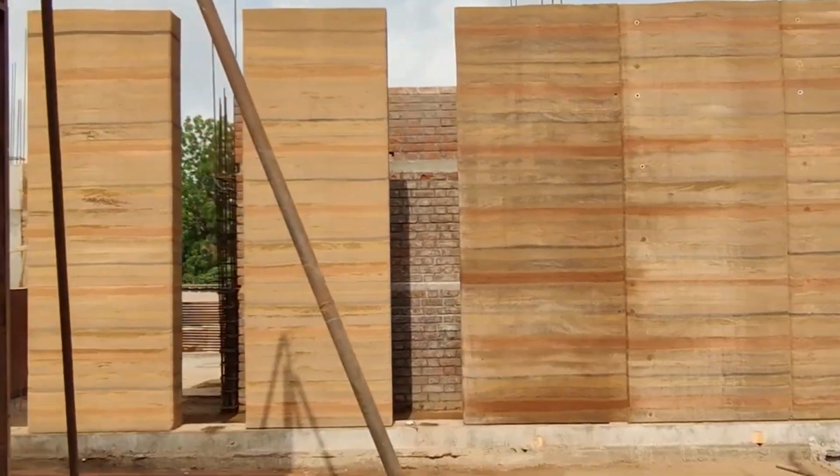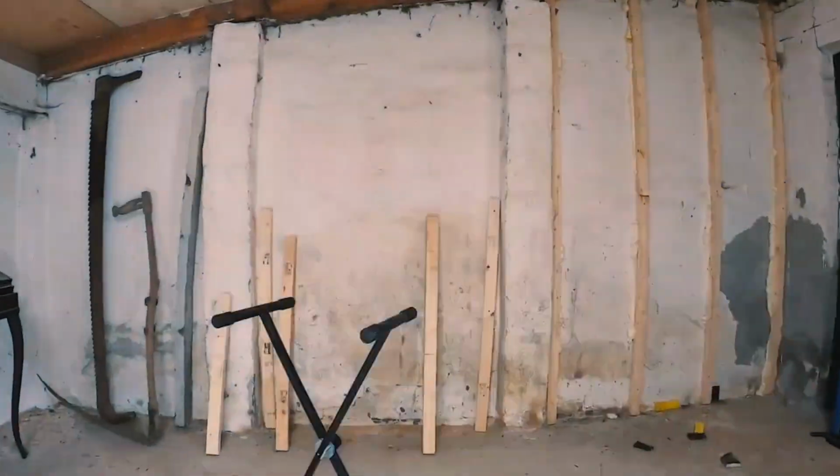Are you inspired by these top 10 eco-friendly building materials that are transforming the construction industry?